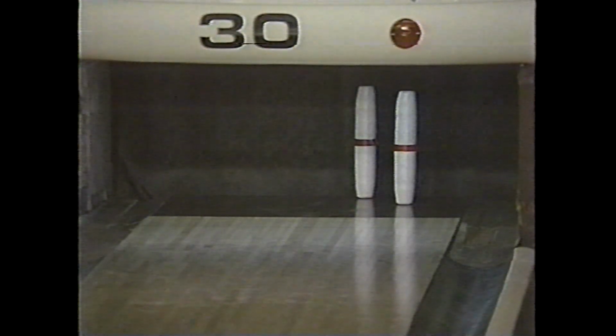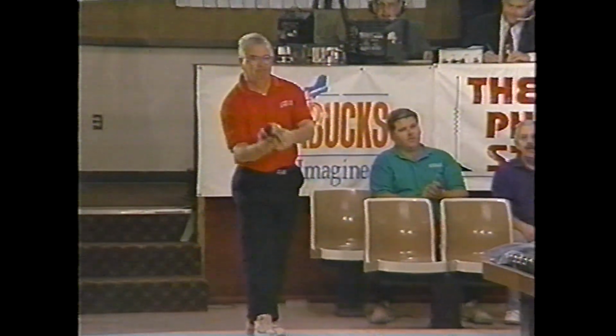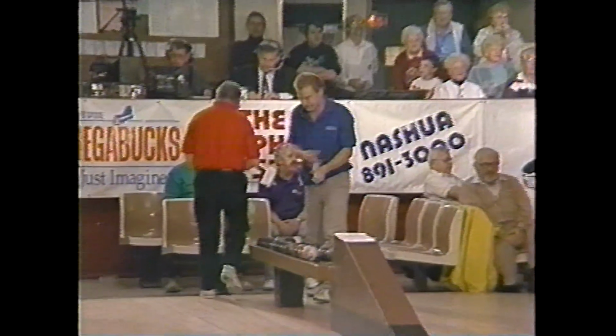So Bob wins his first Skin of the day. Obviously, he was just waiting for the carryover to pile. Oh, big spare for Larry Valcourt. After the 2 fill on the half Worcester, Larry Valcourt works out of it with a spare.